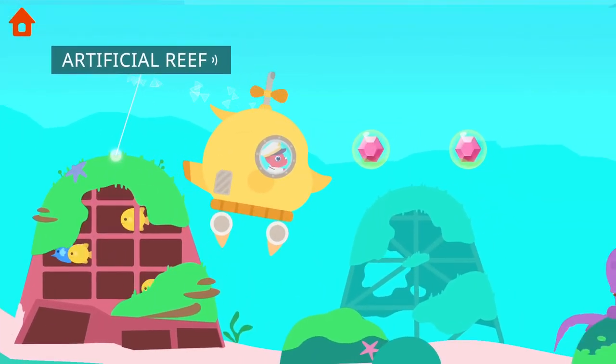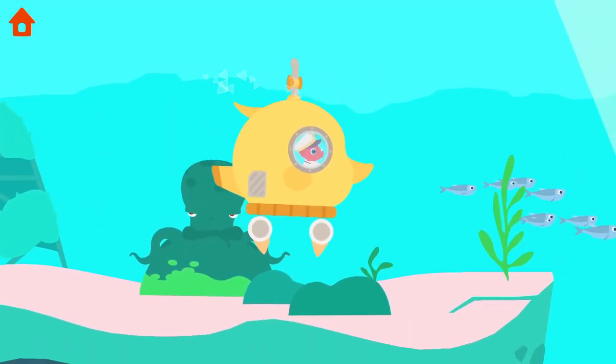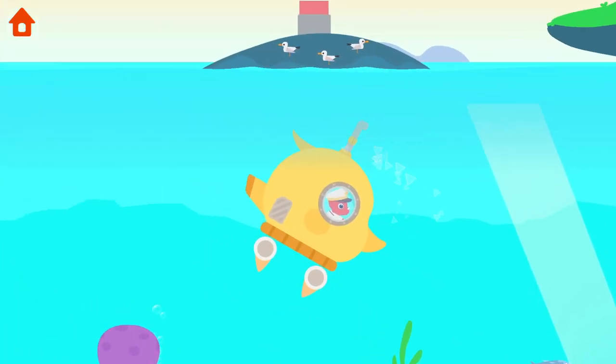Artificial reef. The artificial reef is a human-made underwater structure that brings in animals, and many fish settle down here.